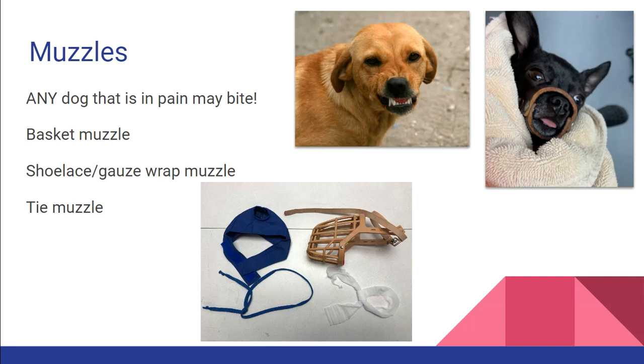Used to be everybody had a shoelace. Now we have slip-ons, but a shoelace, or the leash that we provided you, can also work as a quick muzzle. One of the staff will show you at one of the stations how to make a little slip quick muzzle for your pet out of that, or gauze is the other thing right there.